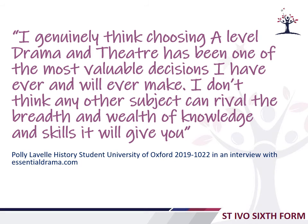This is a quote from a young lady who is currently studying at the University of Oxford. She's doing history, and she says, "I genuinely think choosing A-level drama and theatre has been one of the most valuable decisions I have ever and will ever make. I don't think any other subject can rival the breadth and wealth of knowledge and skills it will give you."